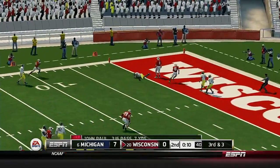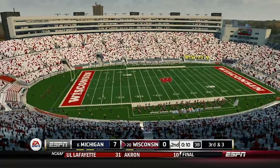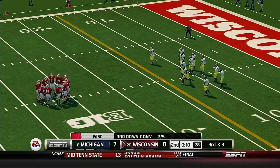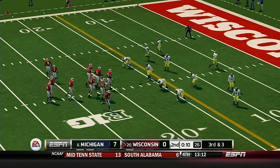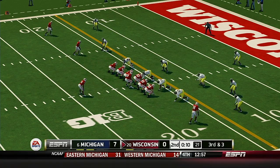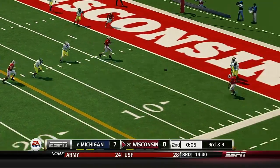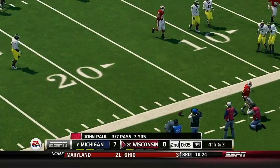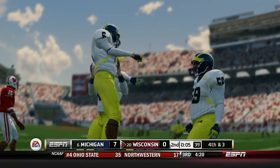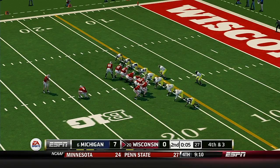Let it go. Incomplete pass. Third down again. Here we go. Red 68. Wide open receiver, and it's incomplete. Boy, this quarterback just continues to struggle. That was a pivotal down on third down. They're trying to find a way to get a first down. Another incompletion, and now it's fourth down.